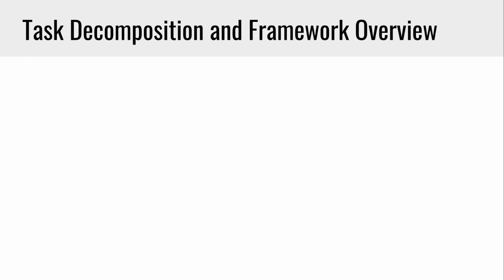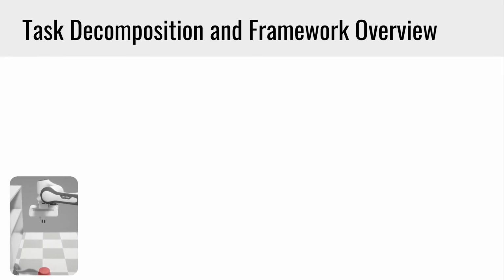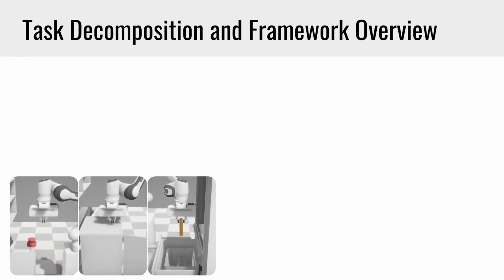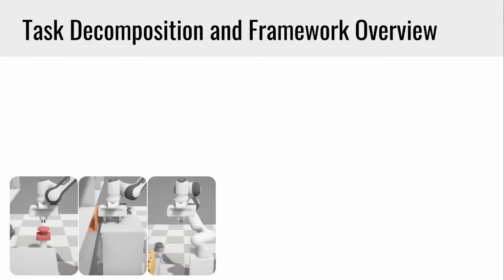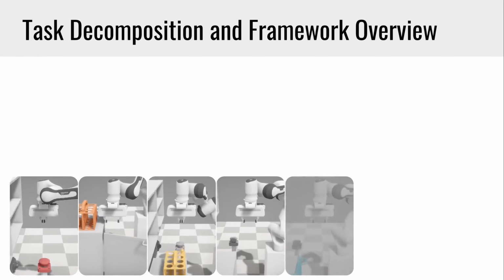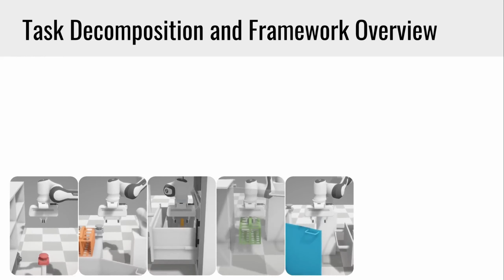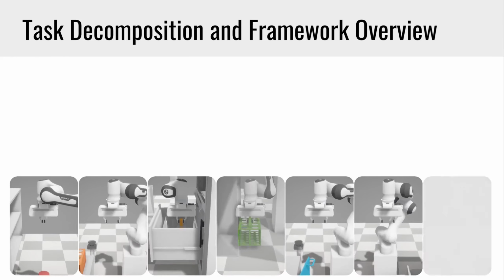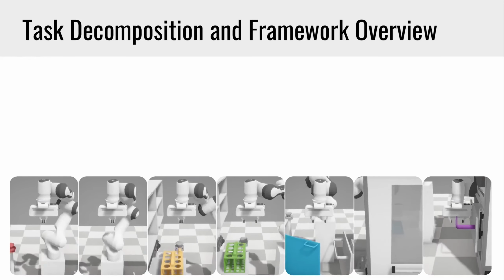The experts in our framework included pushing a switch, such as a button, pushing objects over a surface, picking and inserting an object, picking and placing, rotating, opening a cabinet or door, picking and dropping items, and finally, pulling a linearly moving object such as a drawer.